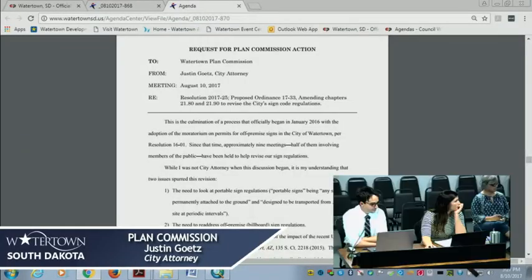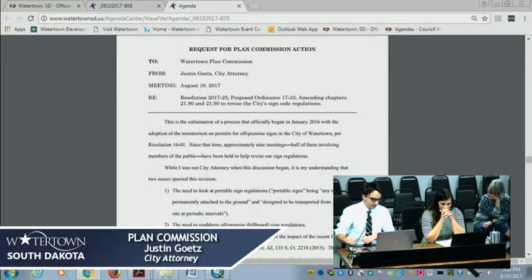That gives you an idea of where we started, from concerns about portable sign regulation, concerns about off-premise signs, large off-premise signs, and the U.S. Supreme Court constitutional landscape regarding how signs are regulated as instruments of the First Amendment, instruments of speech. We've since gone through, I believe, 5 or 6 public meetings and probably as many internal meetings to try to come up with a product here that we feel is getting close.